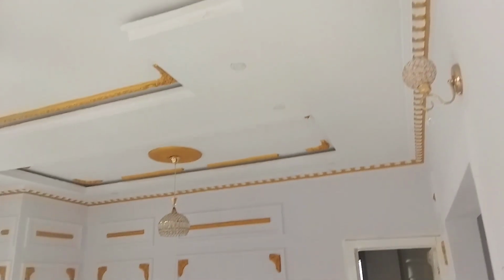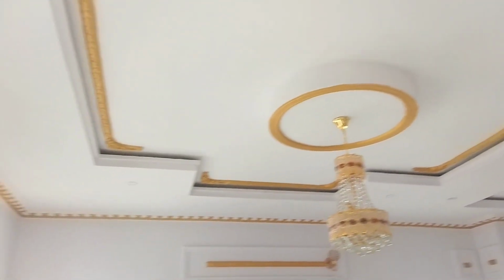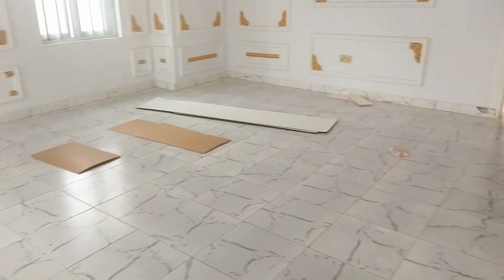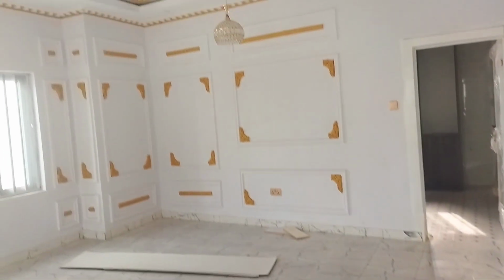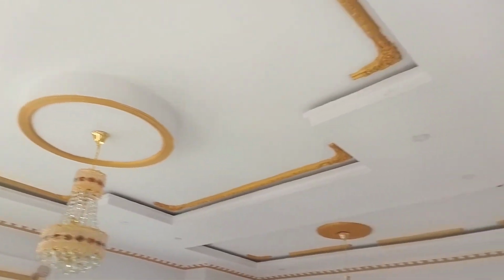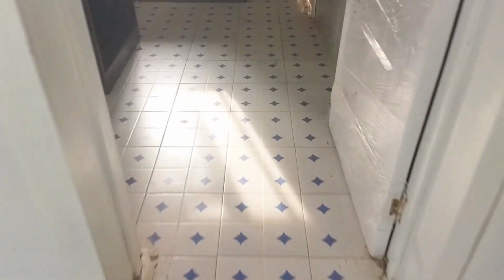So, this is the interior. Some of you have seen this video before. I'm making it again just for you to know that we are delivering. A spacious living room right here. You can see the light is powerful. The POP is on point. Now let me take you to the kitchen so you can see what we have for you right here. This is the kitchen.